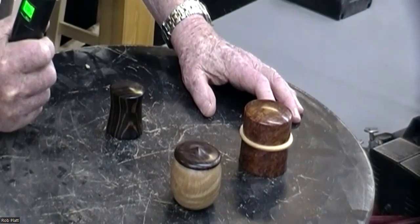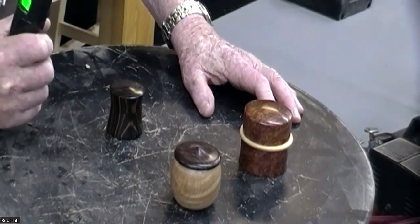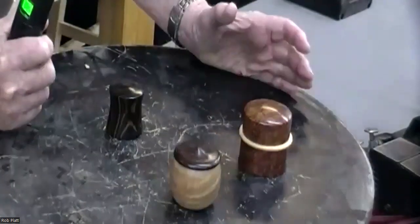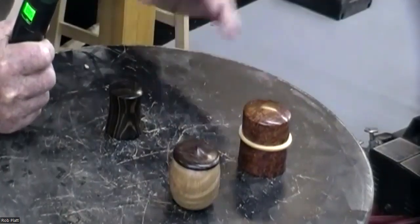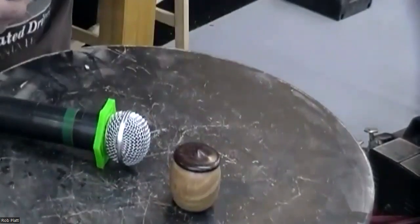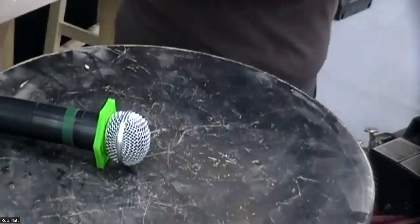No. Hey, give up? It's Amboina burl. Amboina burl. Yeah, so evidently it's the most sought after burl there is, so. And I got it by accident, so I'm not going to pay for that. I just like turning exotic woods.